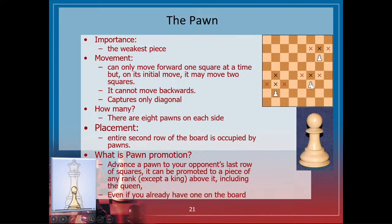Now, how does a pawn capture? A pawn can only capture diagonally. So if there's a piece here, then it can jump diagonally there to capture. Piece here, jump there to capture. Other than that, it cannot move forward and capture a piece. It cannot move backwards. Captures only diagonally. How many? There are eight pawns on each side. Placement: the entire second row of the board is occupied by pawns.